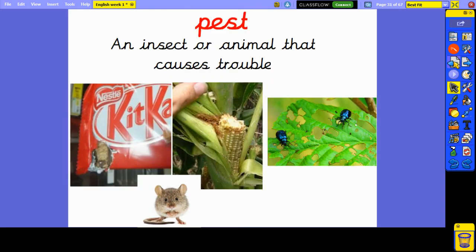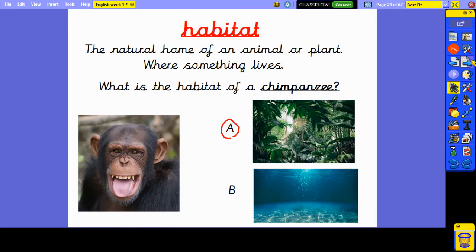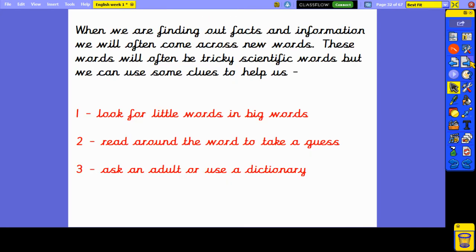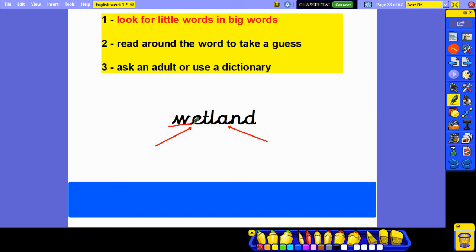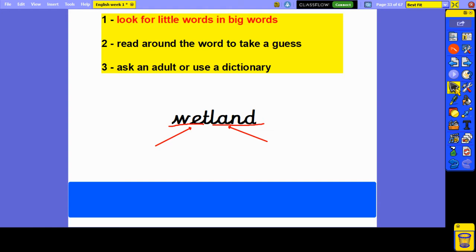I have just introduced you to some new words. But now we're going to see if you can work out the meaning of words. Here I have this word, wetland. My turn, wetland. Your turn, wetland. Number 1, we can look for little words in big words. This is a compound word. I've got the word wet and the word land. So, what do you think the word wetland might mean? Pause the video while you have a think.